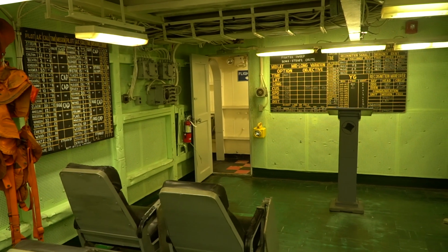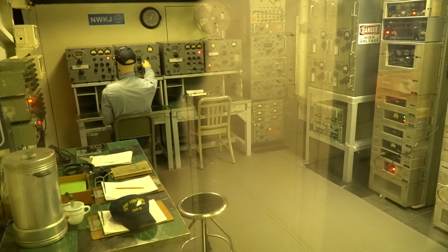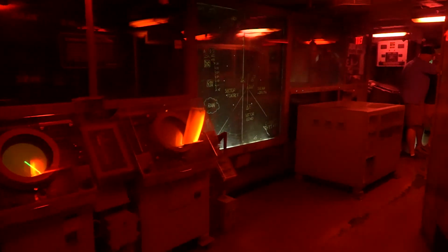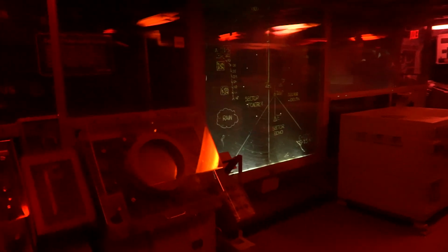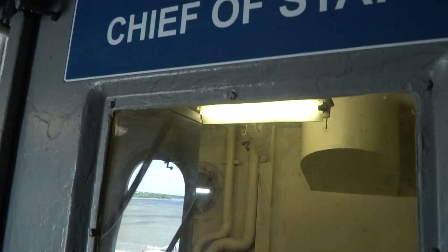It was interesting to see how cramped all the quarters were, how small the hallways were, and how steep the stairs, or I don't know if they were stairs or ladders, were. It actually even got smaller checking out the destroyer and then even going on to the submarine.